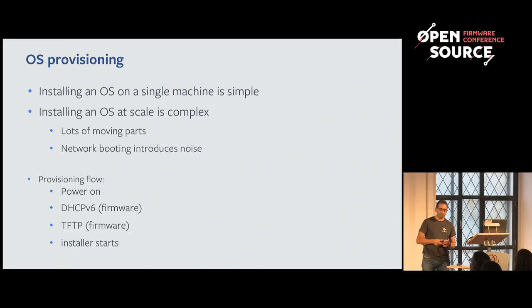Right. All right. Thank you, David. So my name is Andrea Barberio. I am not a firmware engineer, not a hardware engineer. But I'm a production engineer, which at Facebook means that I take care of scalability and reliability and performance of the Facebook infrastructure. So let's see how it fits into firmwares.